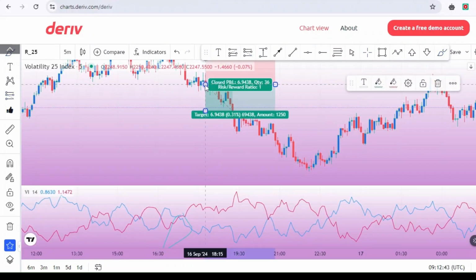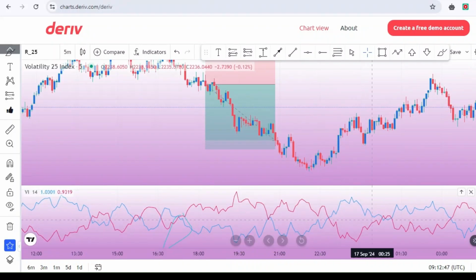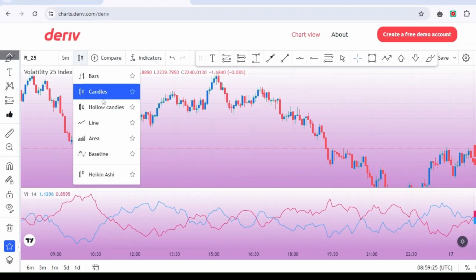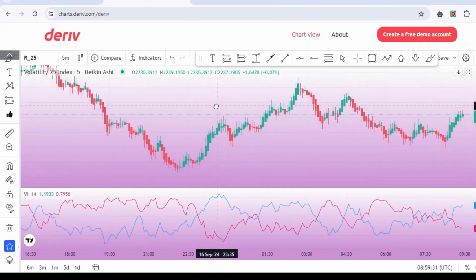Now, just when you thought it couldn't get any easier, bam, enter the Heikin Ashi candles. I call these the Zen candles because they smooth out all the noise, giving you a clearer view of the trend. No more panic when a regular candle throws a tantrum with a random spike. With Heikin Ashi, it's all about calm, smooth sailing.